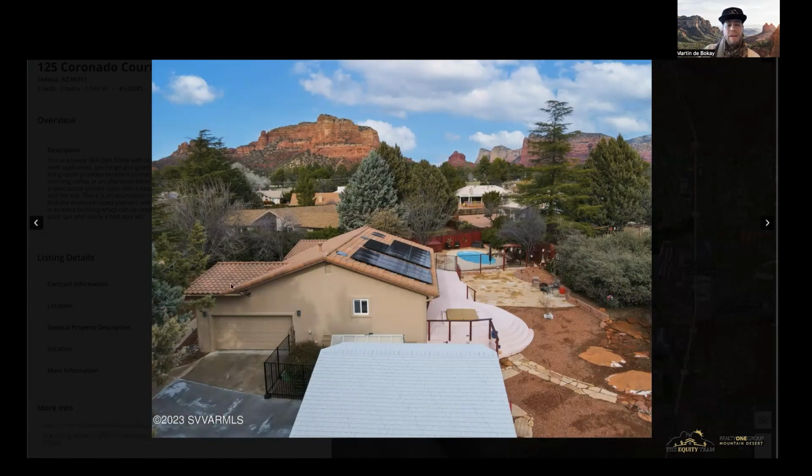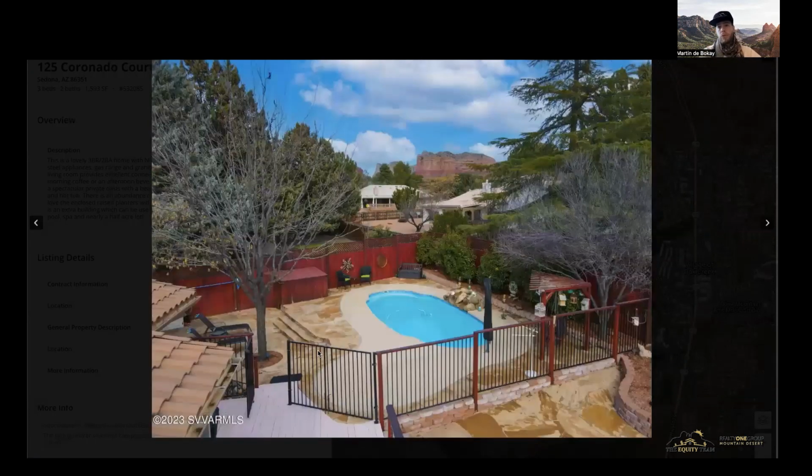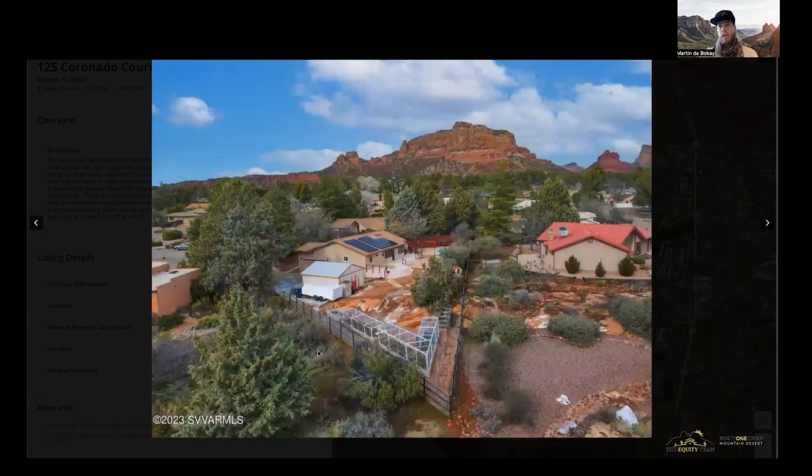And I believe this one is about 500 square feet and this one is about 400 square feet. So both of them together, that's 900 square feet that you could add to the livable space in the home. So going from 1,600 square feet total to 2,500 square feet total. And that would be really, really big, really, really nice.